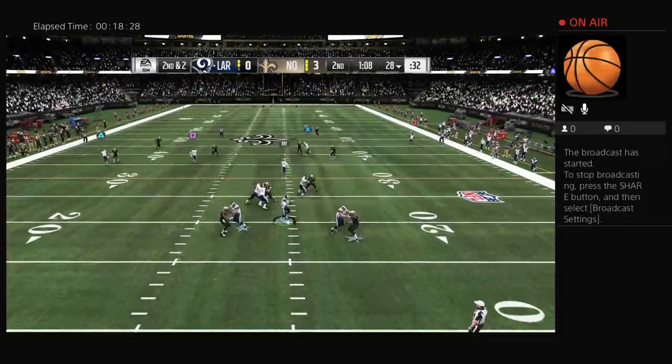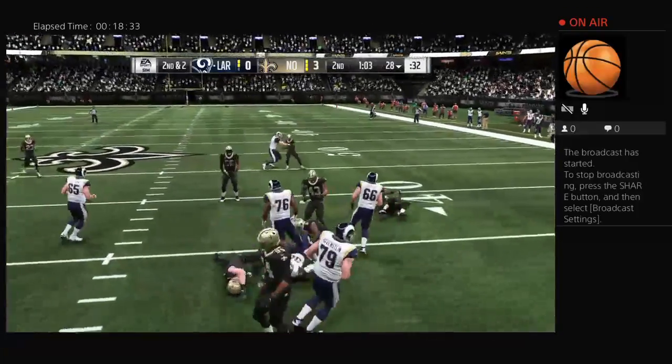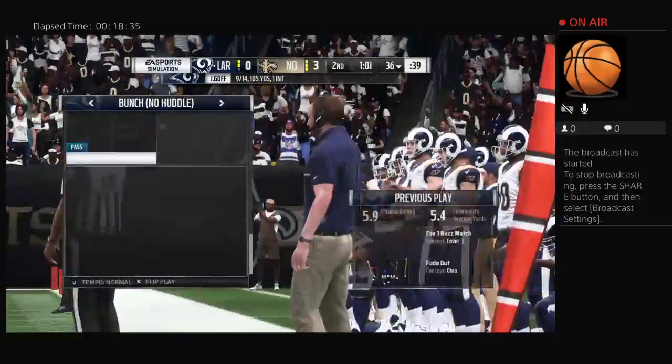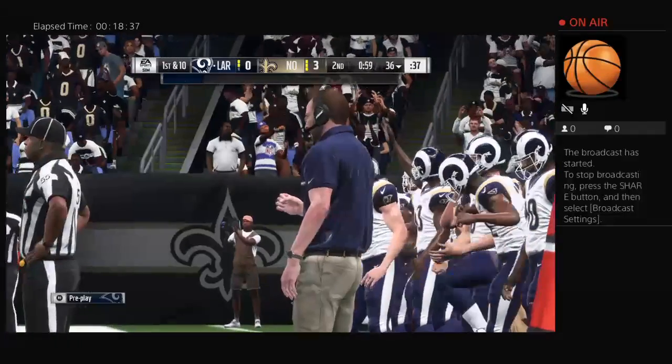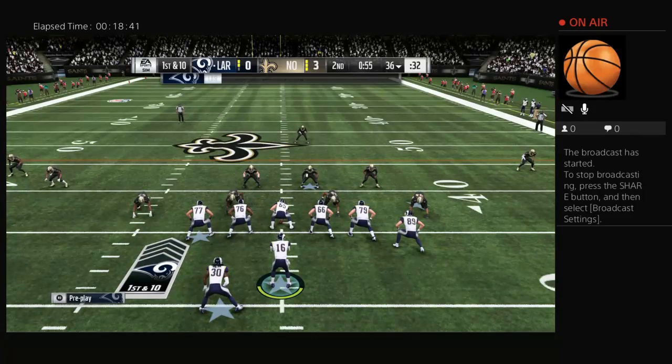On second down, here's Goff. Flushed out right. Now he'll dump it underneath to his running back, complete. It's an 8-yard pickup and leads to a new set of downs. First down now, but that clock rolling.